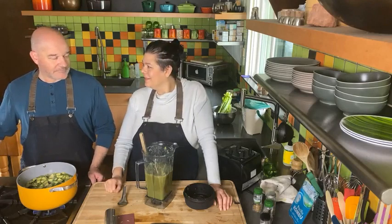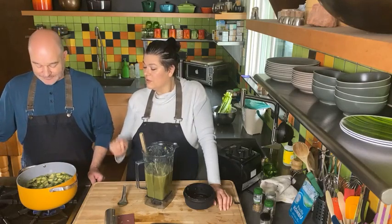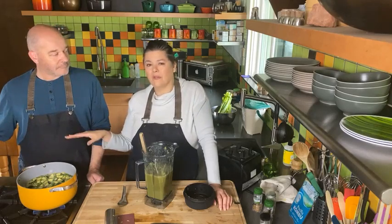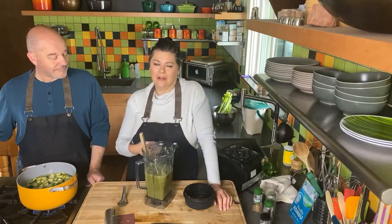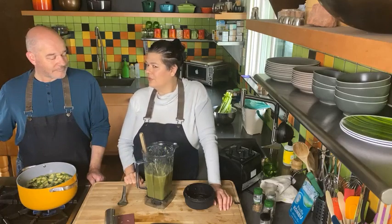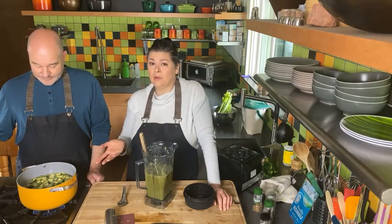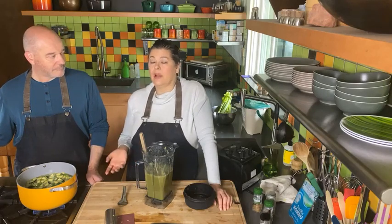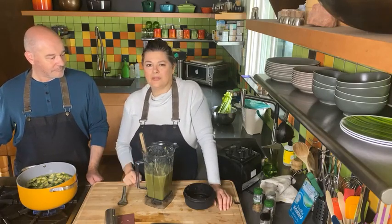All right. There it is. So this cooks for just about 30 to, I would say, 40 minutes, and then you take it off the heat, blend it just like we did here, and then add those other extras if you'd like. If you have any more questions about it, just send us your question below, and we'll check in and answer them.